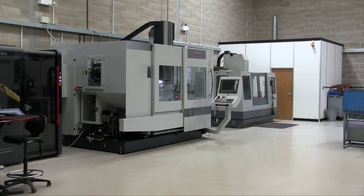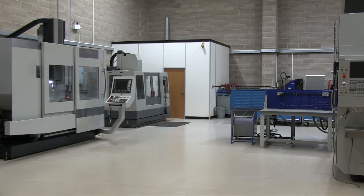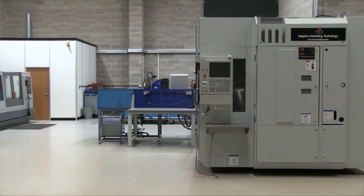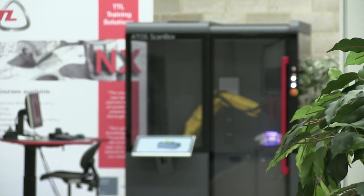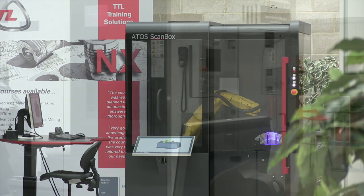The other driver is a commercial one, the fact that most of our customers in the industry sectors that we sell our services into use Siemens technology as their corporate CAD/CAM strategy, which means we can develop solutions and deliver them based on an overall PLM framework.